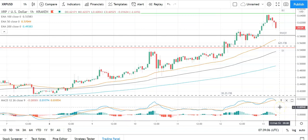Looking at the MACD, we've had a bearish cross late morning, supporting this pullback. On the EMAs, the 50 has flattened on the 100 and the 200, also giving a bearish signal. Key through the early part of the day would be to avoid the pivot at 0.5832 and break back through to 0.64 levels to bring resistance levels into play. Failure to do that and support levels will be in play.